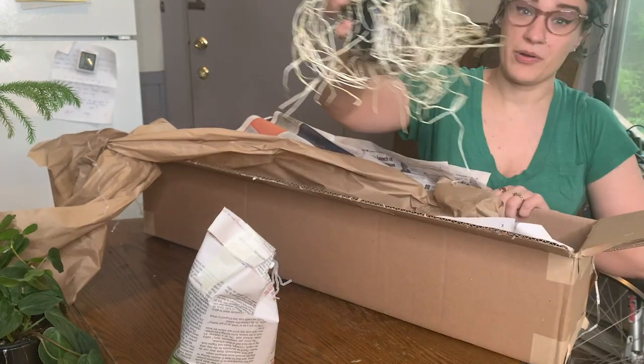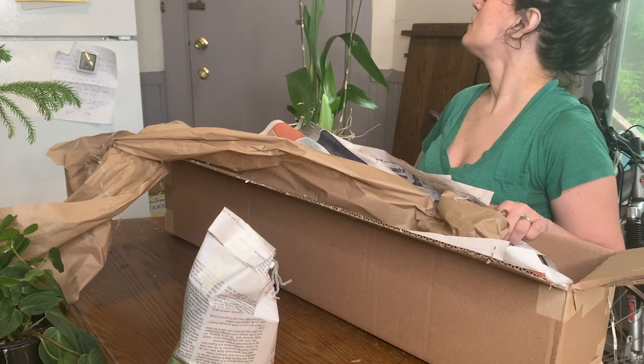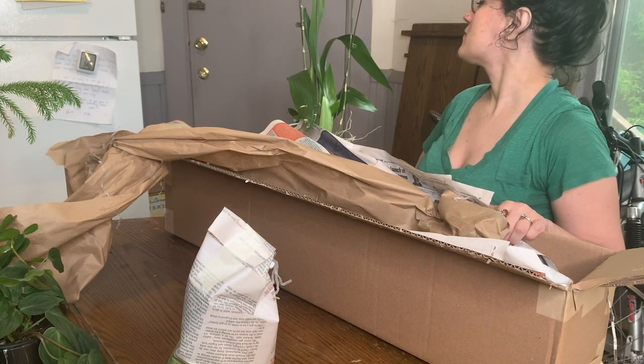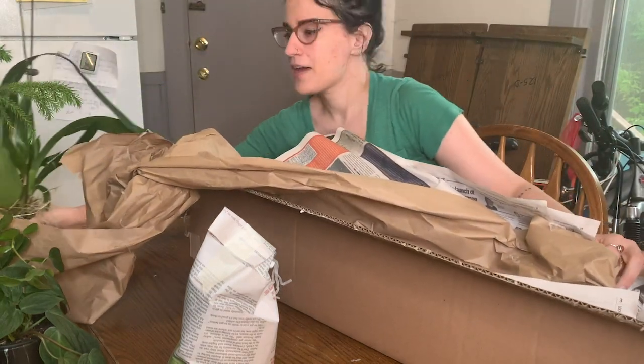And I will definitely share when she blooms, because that'll be probably this fall. Doesn't look like any of the flowers have developed yet, but it definitely has spikes. So I'm excited about that.